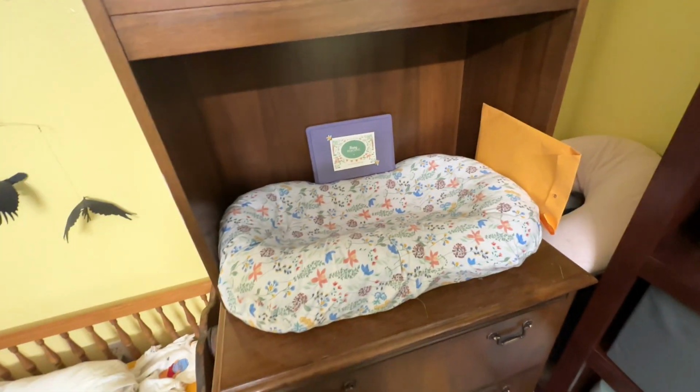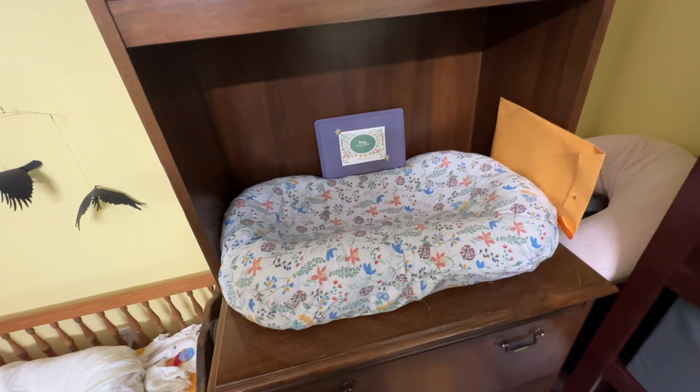So yeah, hopefully next time you do see this nursery, there will be a baby in it.